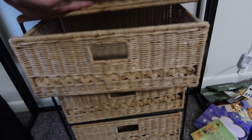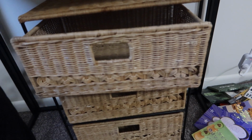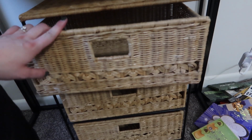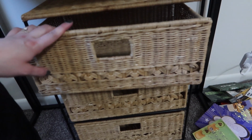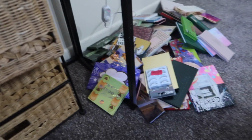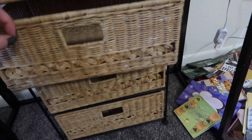By the way, I'll try and link anything that I'm mentioning in the video, but a lot of my furniture is super old. Like this I've had at least since college, if not longer, so I probably won't be able to find it anymore. But the goal is to try to fit all of my palettes into this little drawer setup. So that's what I'm gonna work on now.